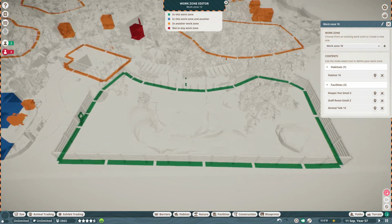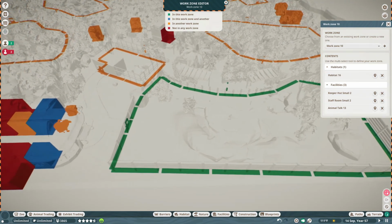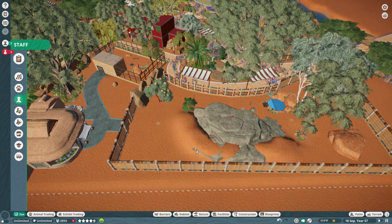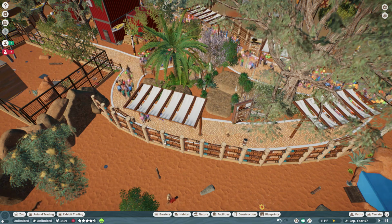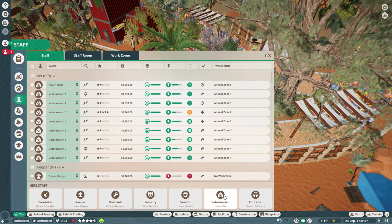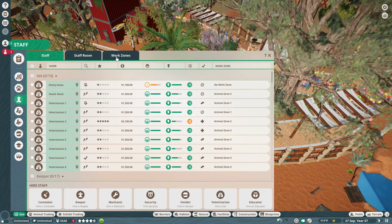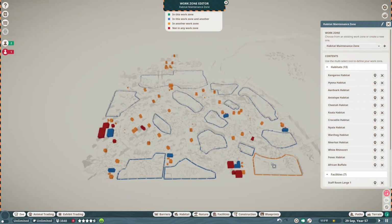This is going to be possibly the only habitat in this zone, unless I decide to make some weird thing come over this way, but you never know. But this is going to be Animal Zone 6. Okay. And we're going to need a couple keepers. And we're going to need a security guard. And we're going to need a vet. We'll put them all in Animal Zone 6. Habitat maintenance. There we go.